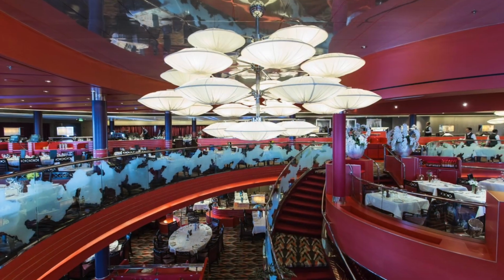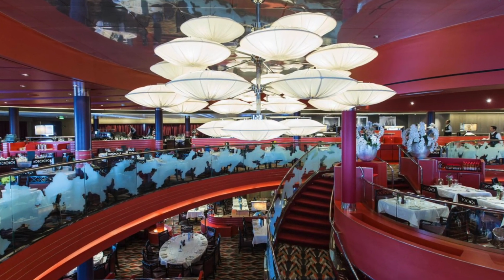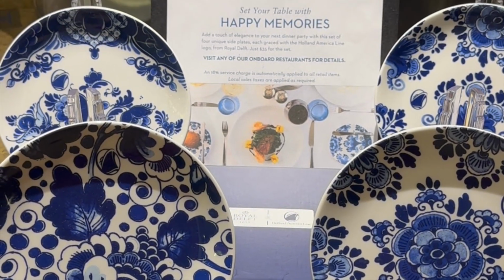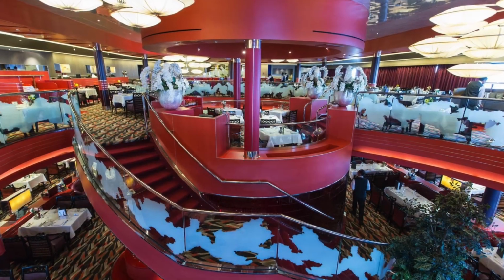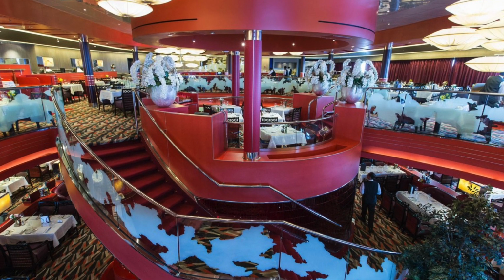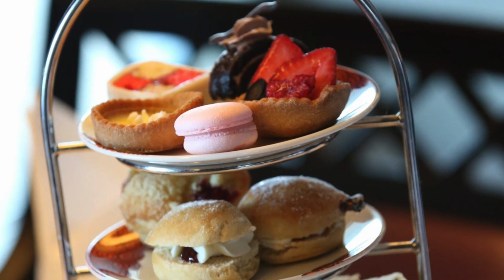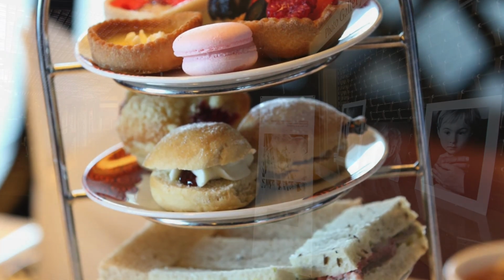There's a small specialty cocktail menu, and in a nod to the line's Dutch heritage, the food is served on Delft china. The dining room continues up to the 3rd floor, the Promenade Deck, and this is usually where afternoon tea is served at 3 o'clock on at least one day of the cruise.